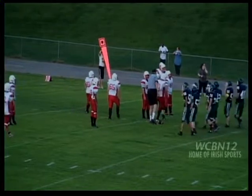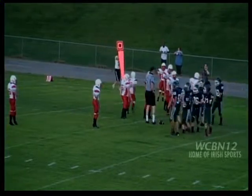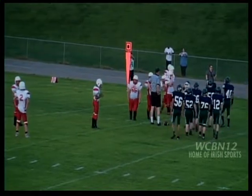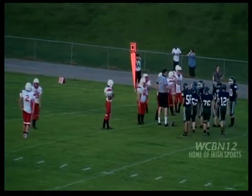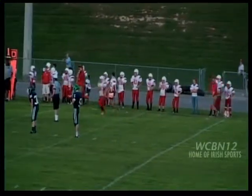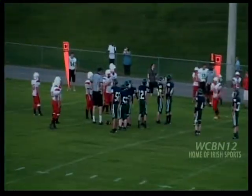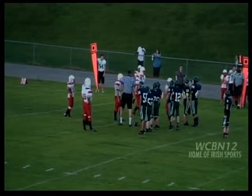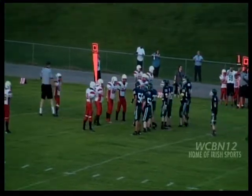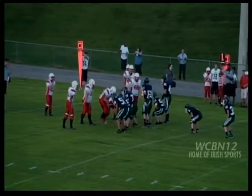All right, we have another timeout. I think it's an official timeout. The player coming off the field must be shook up, and they're putting a substitute in. So it's 1st and 10 Irish on the 27-yard line. A good run there by Robert Morris.